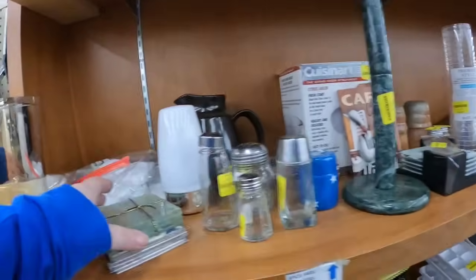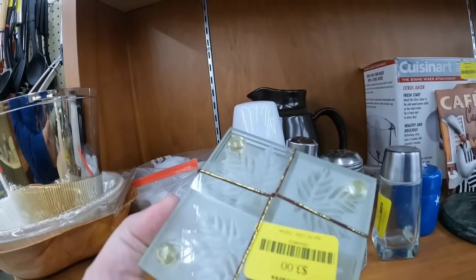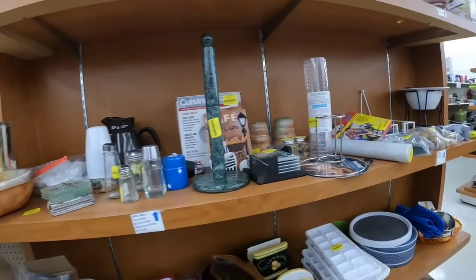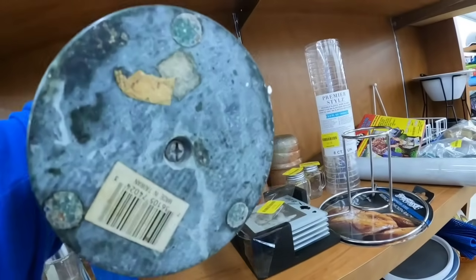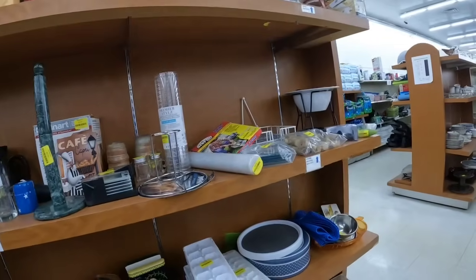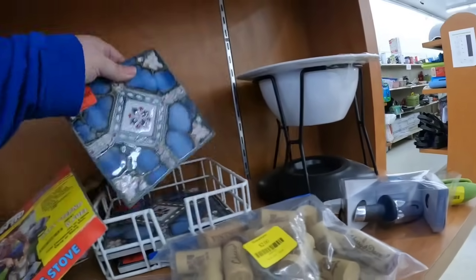This is a marble paper towel holder there too. And there's some glass coasters. Those I think are a little plain though. Not sure about that marble. You guys tell me, is this worth anything? I'm not sure. I'm gonna leave it. I'd be scared to ship that big old hunk of marble.